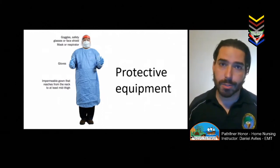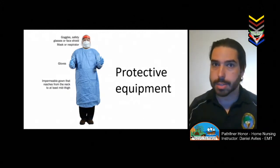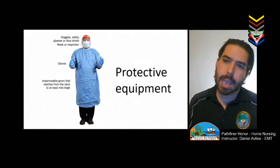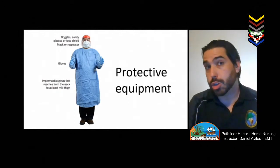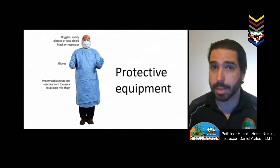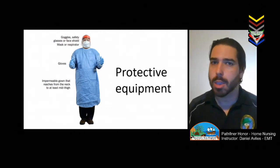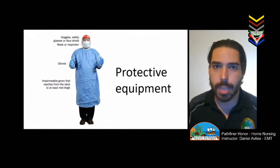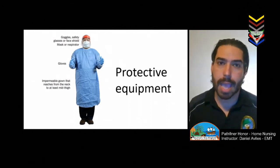Gloves. Now, gloves are very important because they protect you from coming into direct contact with things that you don't want to carry home with you. And what you want is to understand that you should wash your hands before putting gloves on, and you should wash your hands after taking gloves off. That means that when you take them off, you wash your hands. Before you put them on, you wash your hands. But if you don't have soap and water, which is the number one recommended thing to use to clean your hands, then use hand sanitizer.